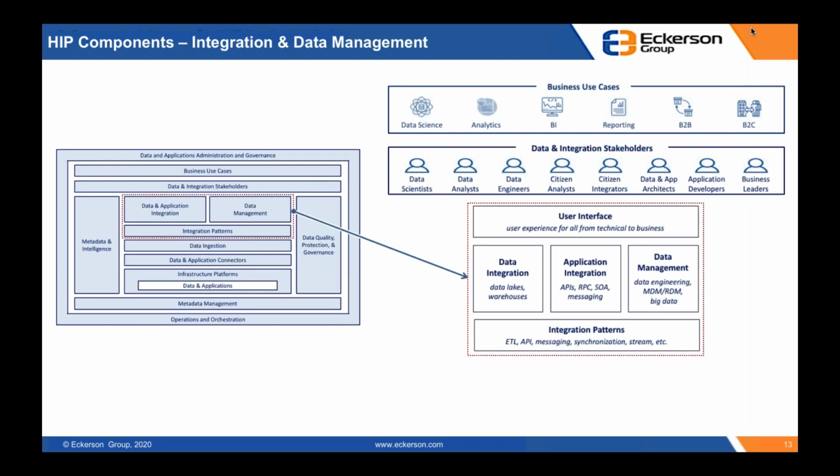We move into the data management space. Integration and data management is really the place where the rubber meets the road. This is where the real work of integration tends to be done. Within this data management space, we have several components. User interface is the means by which consumers build integration flows and access data. User interface must support the full range of data consumers, from highly technical to tech novices. Considering the wide spectrum of data and integration stakeholders, the UI must be visual, intuitive, and adaptable to many different roles and skill levels.